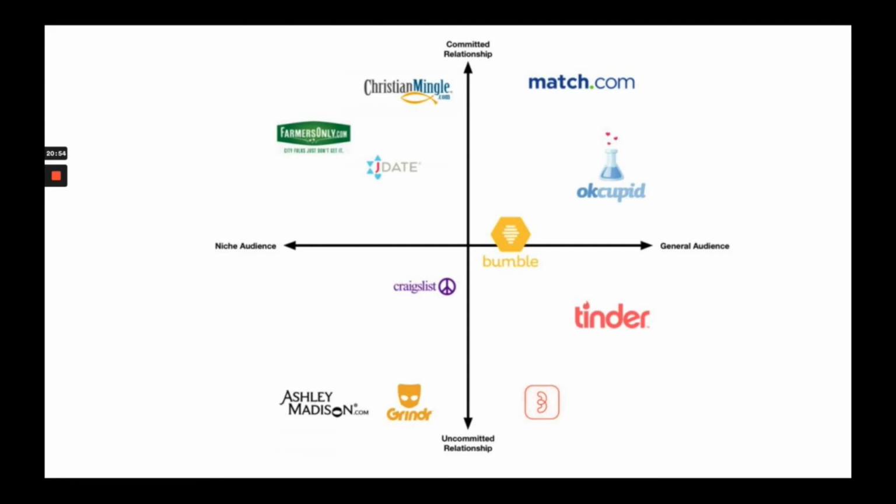So here, for example, we have the competitive landscape of applications for dating, and you can see that there are mainly two criteria, or two, let's say, axes: whether they are for a general audience or a niche audience, and whether they are mainly for committed or uncommitted relationships. And you can place all the potential competitors in that area. So we can see, for example, that maybe there is an opportunity for general audience and uncommitted relationships, where there are, let's say, fewer competitors, and maybe where there is an opportunity for business.